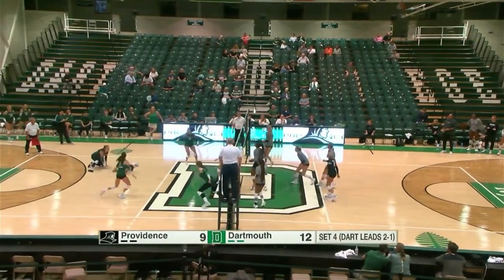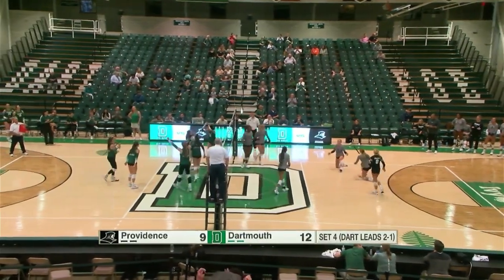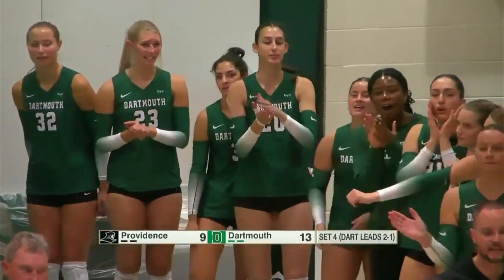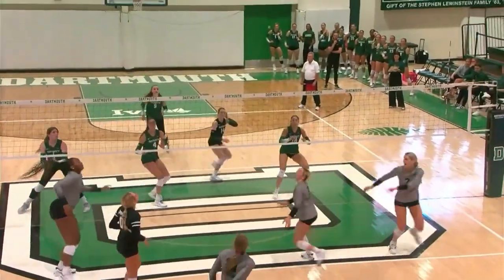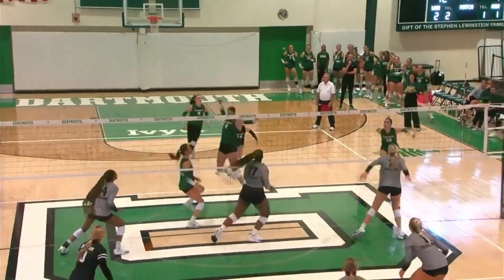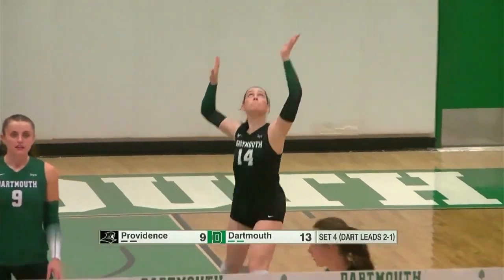McDonald to set for the attack down the middle. Engstrom is there. Murphy, Kawani Goots picks up the kill, elevating over the block. Yeah, just going through Dupuis that time. Again, Goots able to high point that ball. You can see Margaret Johnson talking to Dupuis about gotta get through, gotta get those arms closed, gotta be a little bit stronger on the block.